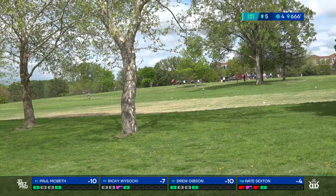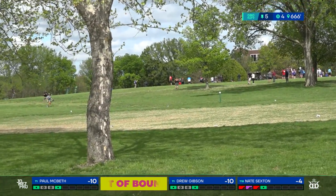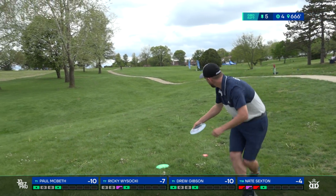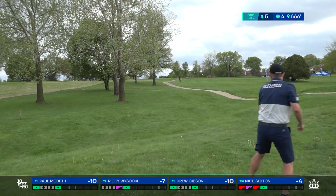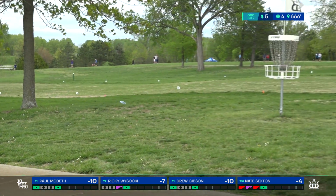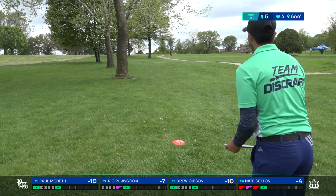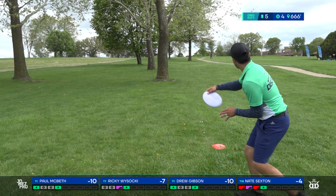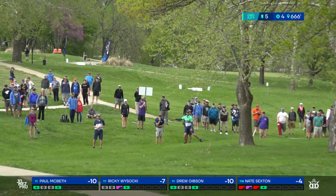Rick doing the same as Drew, but he got a little too much juice. Just a little too juicy. That's tough in the tailwind. Got a little extra skip and roll than he was planning for. That's nicely judged by Sexton, keeping it low under the wind instead of maybe letting it go out over the cart path and possibly getting slammed by that tailwind.